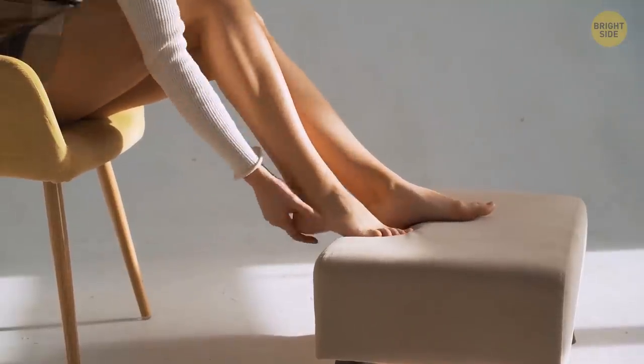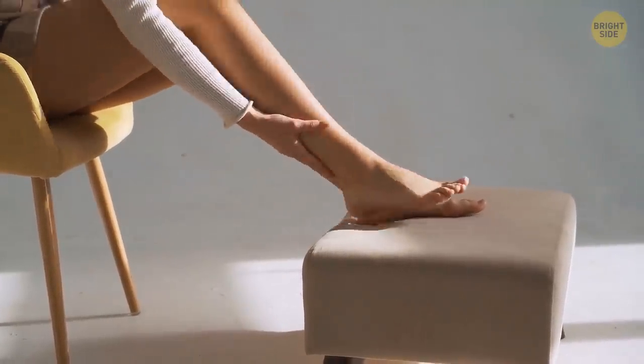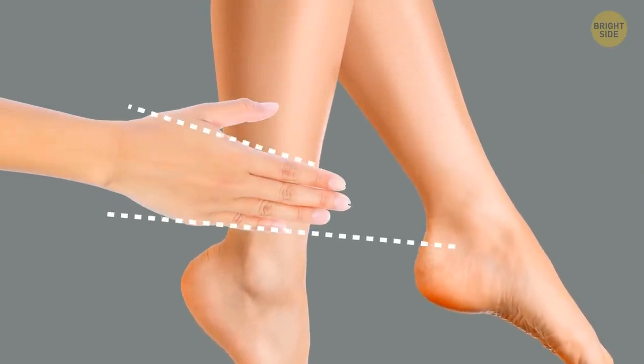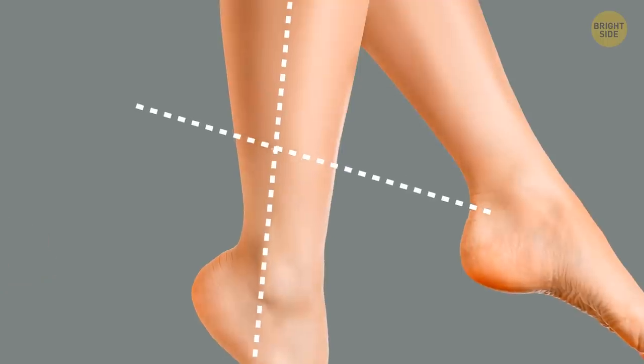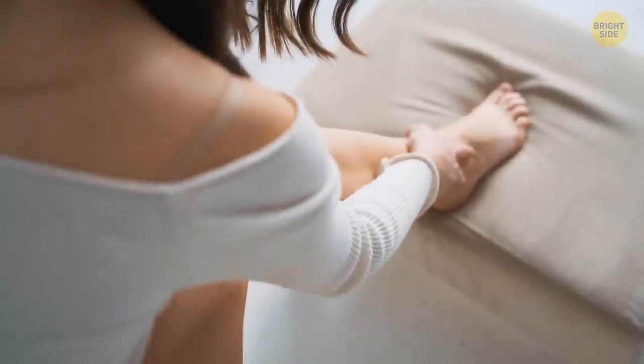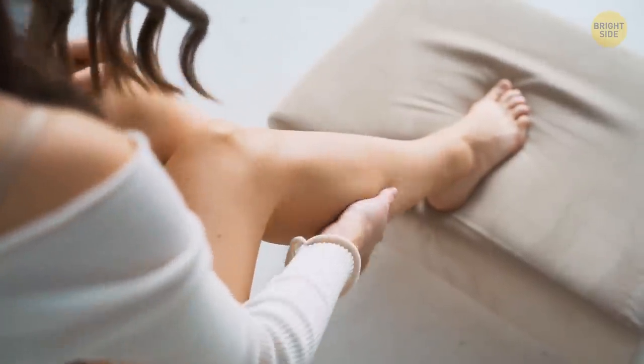There's also a spot on your leg that will help you relax your body before sleep too. Look for the highest point on your ankle. Now measure 4 finger widths above the ankle. Press the spot that's behind your largest lower leg bone. Massage it in up and down or a circular motion for a couple of seconds.